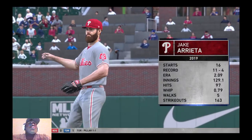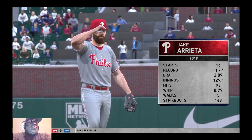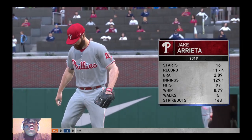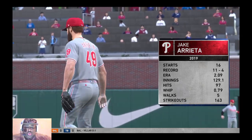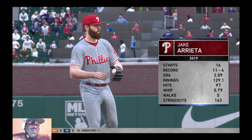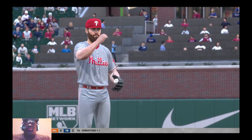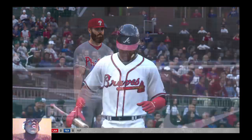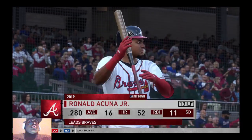Jake Arrieta is on the mound for game 2. Dan, any thoughts? Boy, talk about a guy that's hard to score off of. Last 3 starts, an ERA of under 1. So if you think you're going to score a lot of runs off this guy, you better get him early, because once he settles in, he's awfully tough. And Matty V, this is one of the top pitchers in the sport right now.